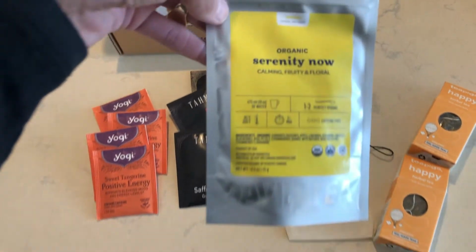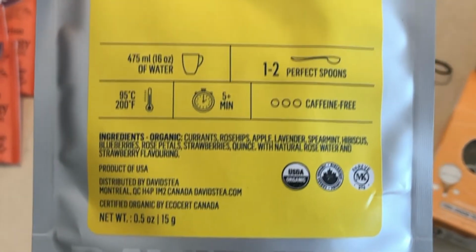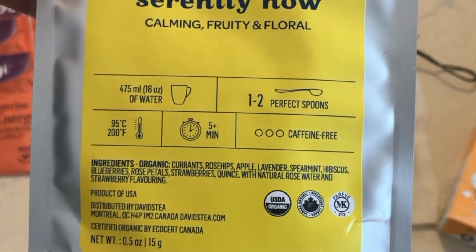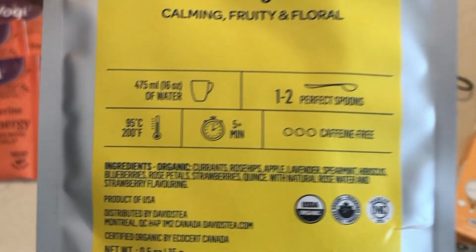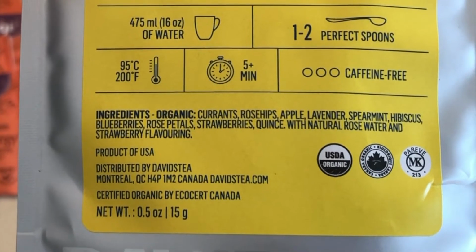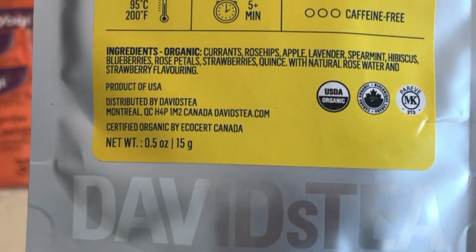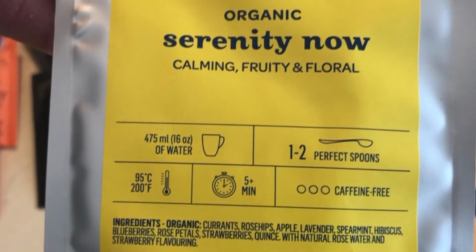Some of the ingredients in this are calming lavender, which helps with relaxation and also helps to quiet down your brain. Spearmint, which besides helping with digestion, is high in antioxidants and also helps improve memory and focus. It contains hibiscus, which is packed with antioxidants, also supposed to help lower blood pressure and maybe also lower blood fat levels. And strawberries and blueberries.